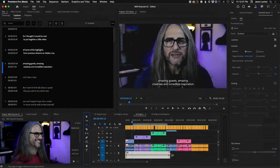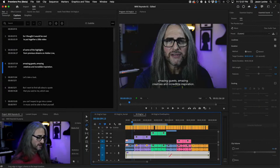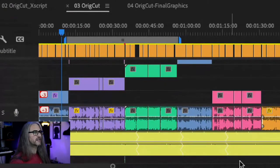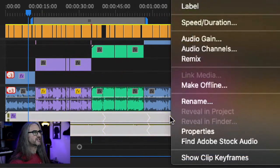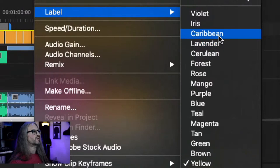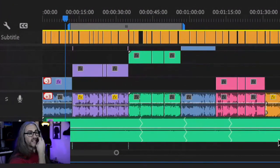Hopefully still working. So I'm gonna take the Remix tool and I'm just gonna drag this and snap it to the edge of my video. And Remix is automatically going to edit non-destructively my audio to fit the duration. And these little white wiggly lines that you see here, let me see if I change the label color, maybe it'll be easier to see. Caribbean. There we go. Those lines that you see, those represent the edit points.